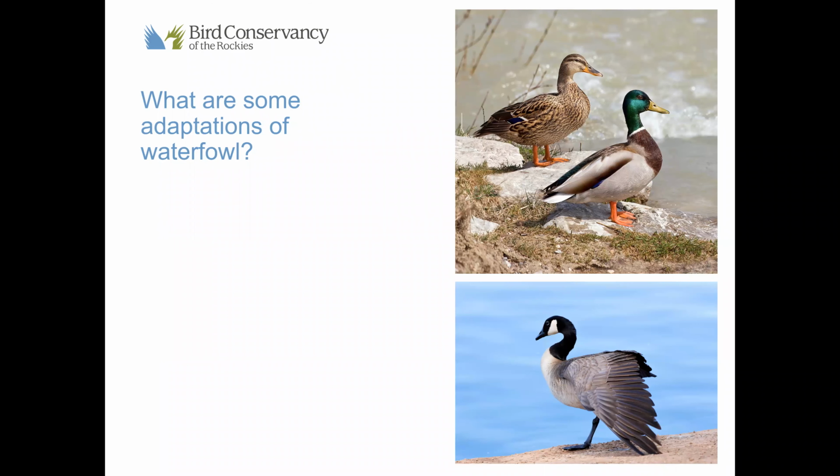So now that we know what types of birds waterfowl are, what are some specific adaptations that waterfowl have? So you can pause here and write down or think about some adaptations you think are specific to the waterfowl group.